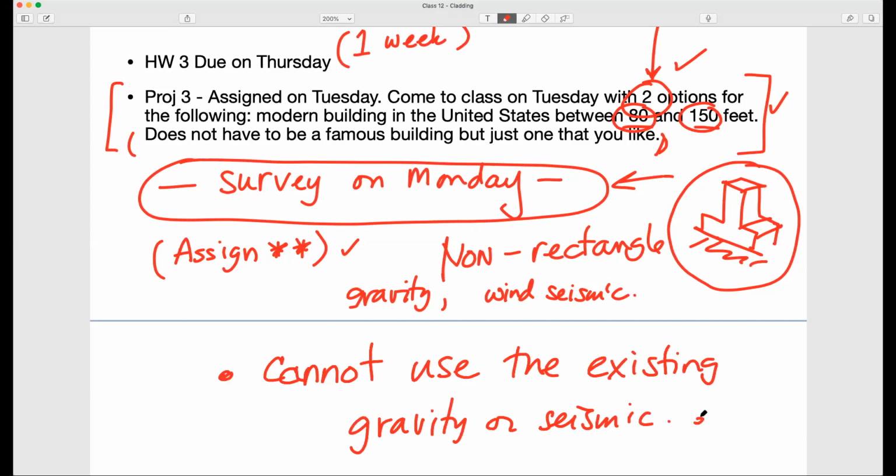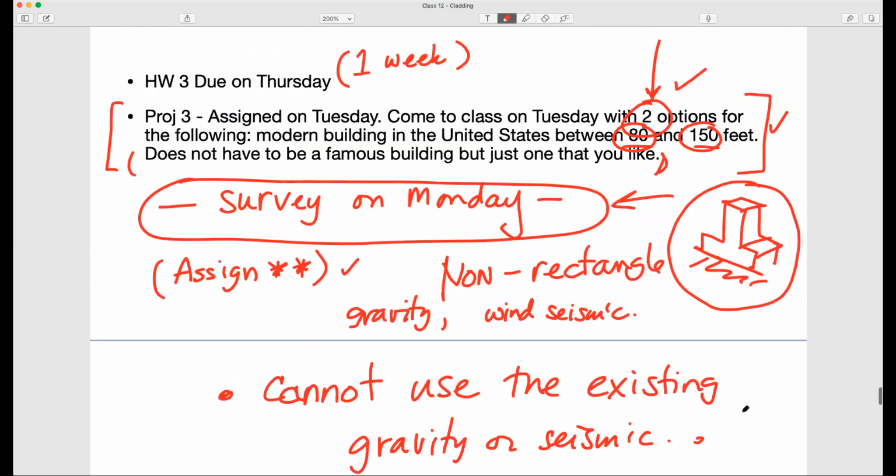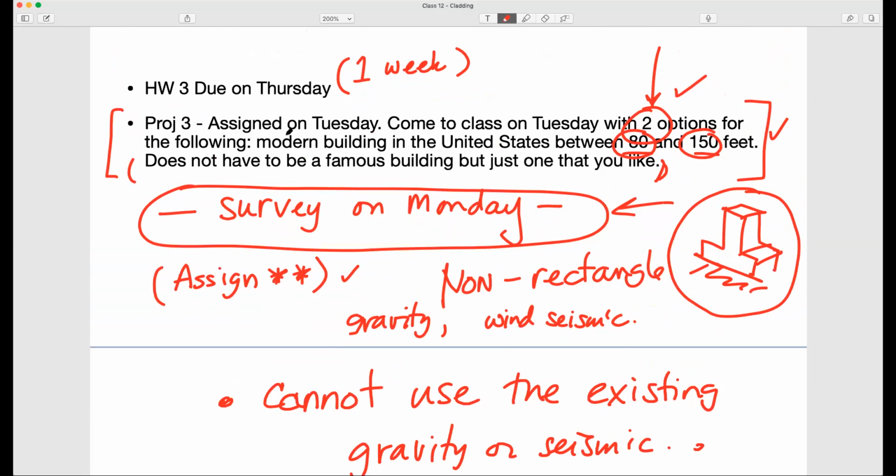So that's kind of what project three is going to be. You're going to have a building plan and profile, but then you're going to have some constraints. You're going to need a long span. You're going to have to create it if it's not a long span structure. And then you're also going to have to create a lateral system, one that's different. So this won't be something that you've done before. It won't be like project one or two. It's going to be something that you're going to look and find, something that is a modern structure. The only real constraint is just the height.